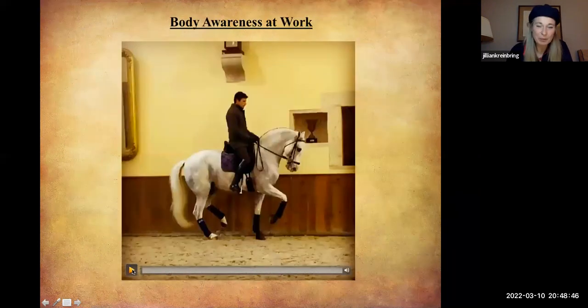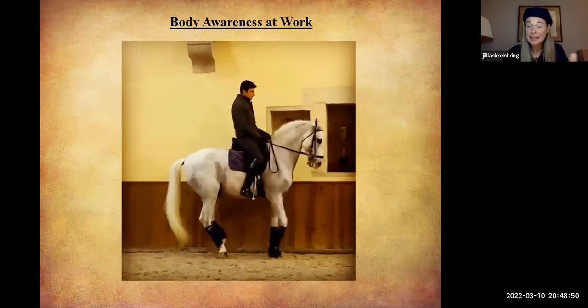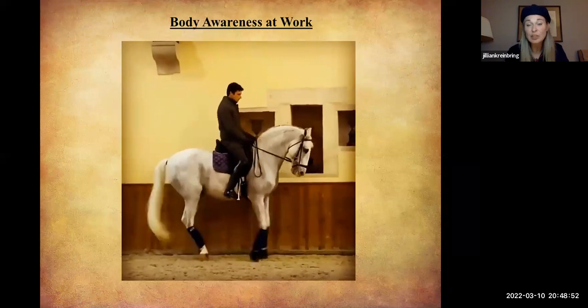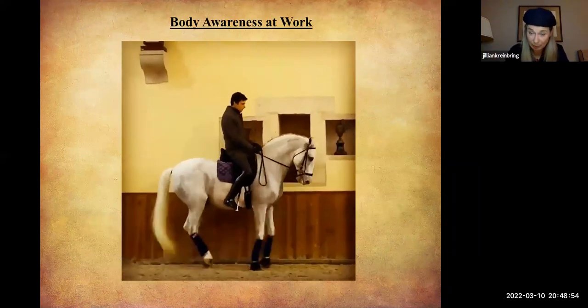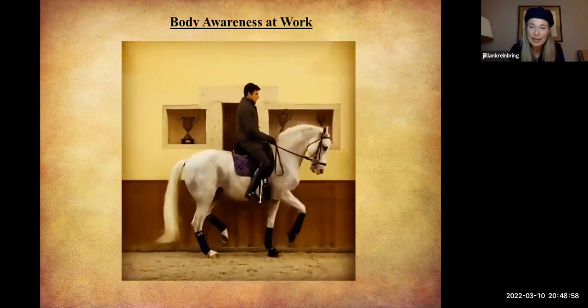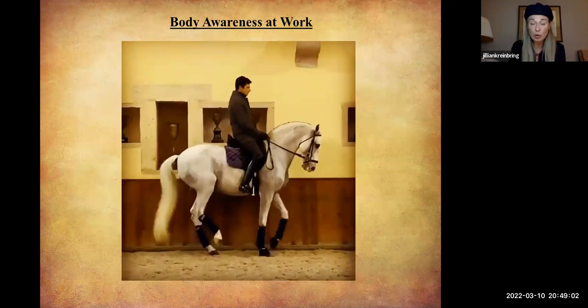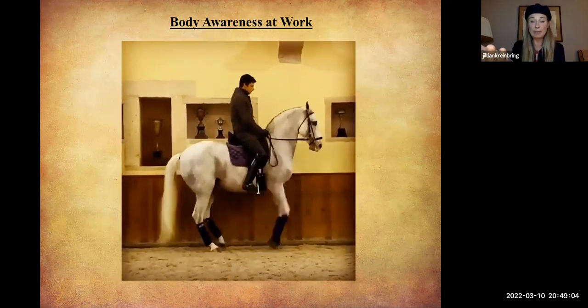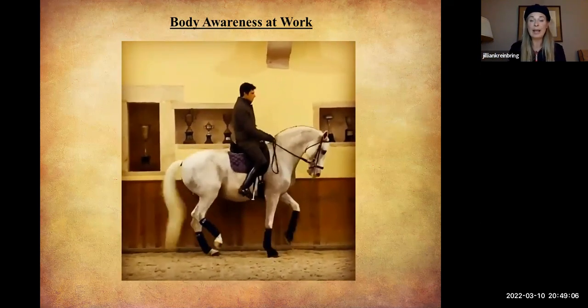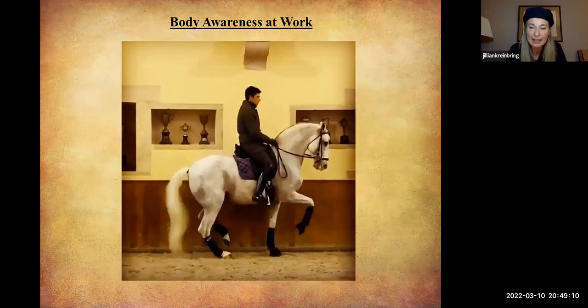Body awareness working here. Of course, there are some good things. There are some things we could change here. The horse is a little low in the poll, a little behind, but he's got good spinal dynamics. And as he works him a little bit more forward, you'll see the horse start to elevate through the sling, lower the haunches. And here he's a little low, but there his poll comes up and he gets better and better, okay?